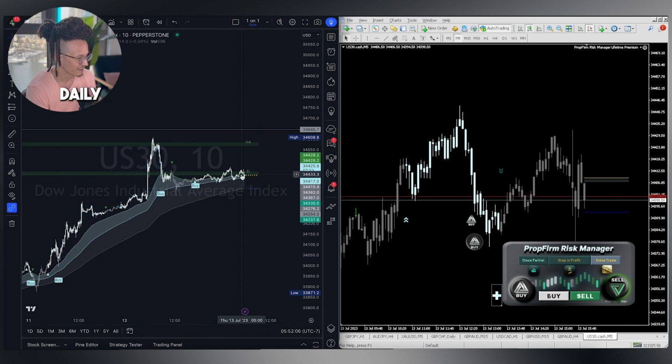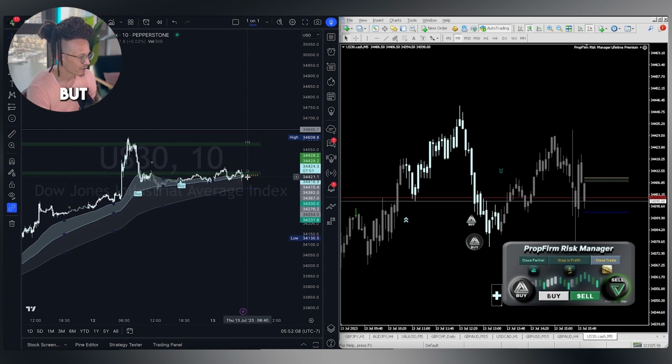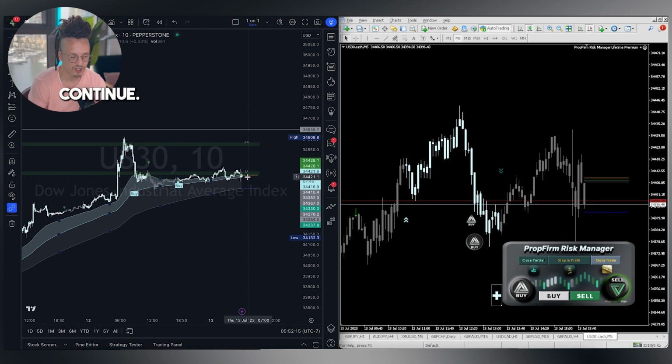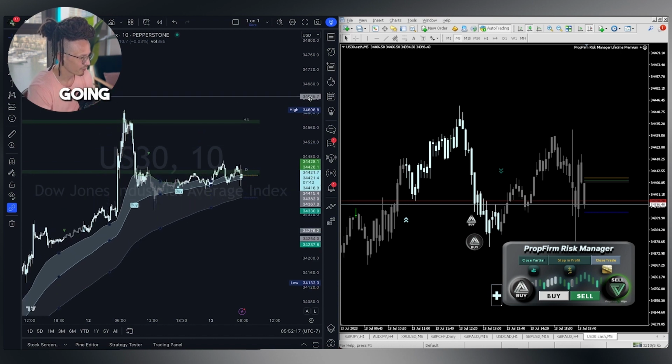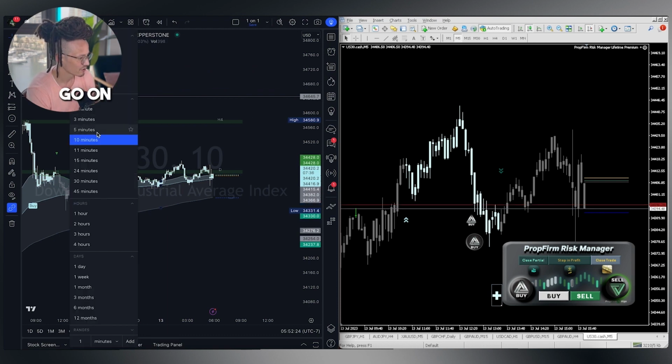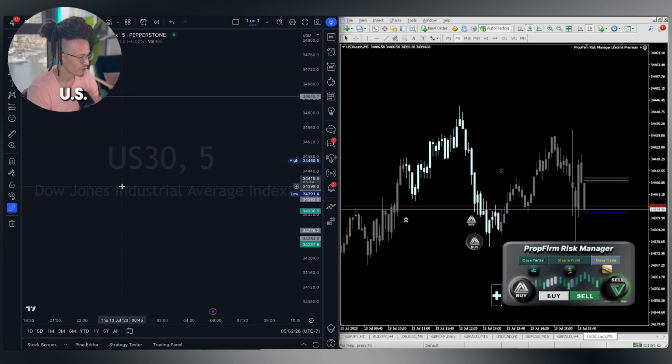We are at the daily resistance currently, but since the CPI data came out yesterday and such a great push happened, we may see US30 continue. So I'm looking for a setup. I'm going to go into the smaller time frames, just wait a little bit for the opportunity to arise and execute. Let's go on to the 5-minute here on US30.